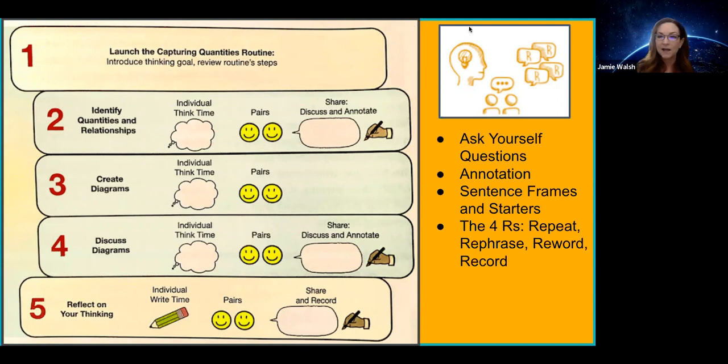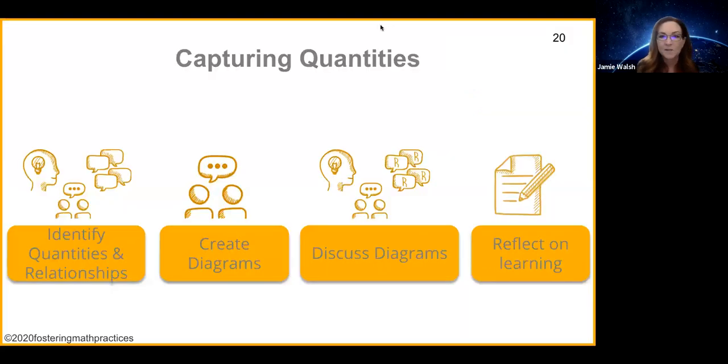So the icons that we see on the right side are little hints that you'll see on the slides that prompt students to think, to ask themselves questions, to turn and talk, and then to use those sentence frames to use the four R's. All right, so this would be the beginning, and you'd say, okay, kids, today we're gonna think like mathematicians. We're gonna identify quantities and relationships. We're gonna create diagrams, discuss our diagrams, and reflect on our learning.